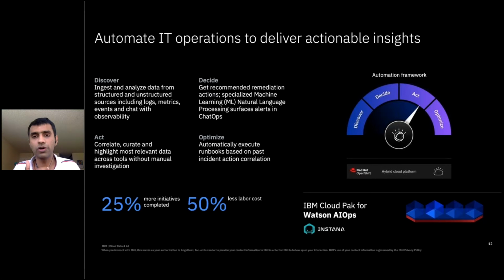Of course, you would have also heard that a critical piece inside AIOps is observability, from siloed tools to full visualization and observability. And we have made a recent acquisition, which you would have heard about, Instana, which provides that complete full stack observability, so that you can understand how your application is performing.